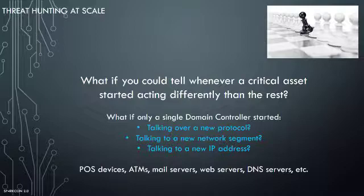So what if you could tell if a certain asset in your network, let's say a domain controller or whatnot, started acting differently than all the others in that group of assets, right? What if it started talking over a new protocol or a new port and network segment? It started talking to a type of host it never talks to, right? Wouldn't you want to know that? Does anybody have an interest in knowing how you could spot that in your network? For almost free, almost nothing.